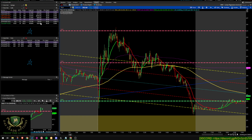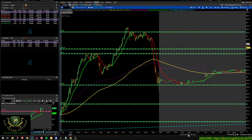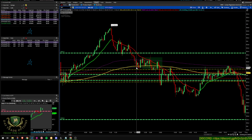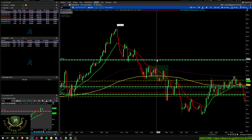So then I changed my bias. I did get an SPX call. Don't know when I did that, and then the rest of these were SPXs. I got into SPX puts. Oh, this was an interesting one. This is where I made the 340.